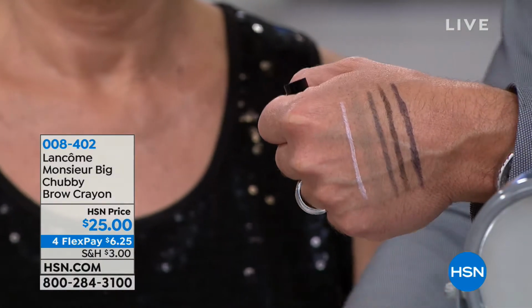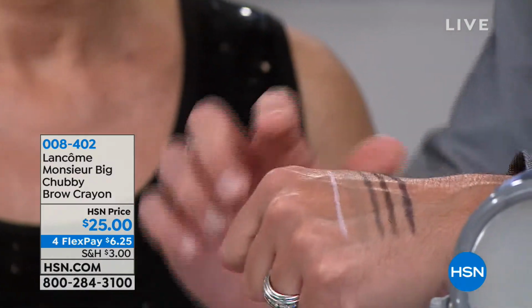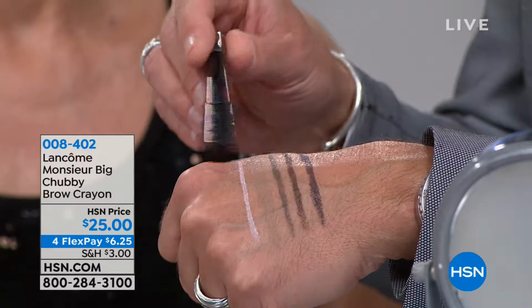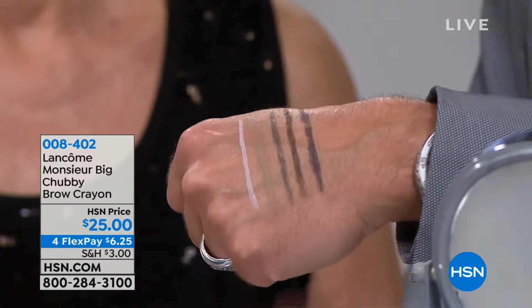No, so let's go through these colors. I think we have a shade chart. Well, let's do them on my hand so you can see them. Perfect. All right, so we have the highlighter. That is not a brow color. That's the highlighter, which I'll show you how to use. Then we have the blonde.